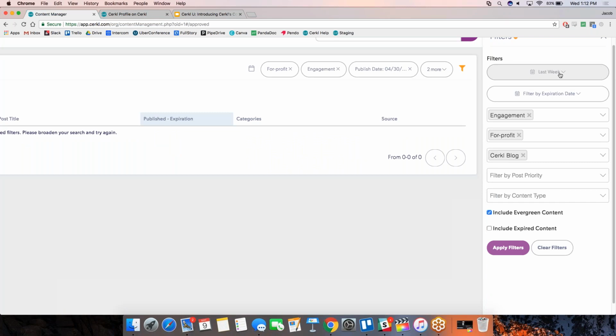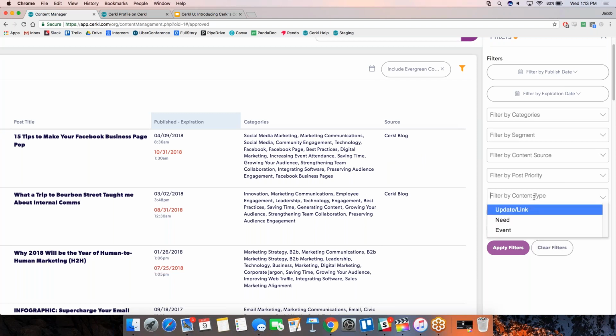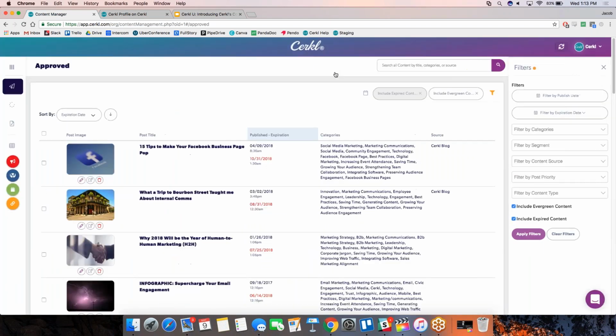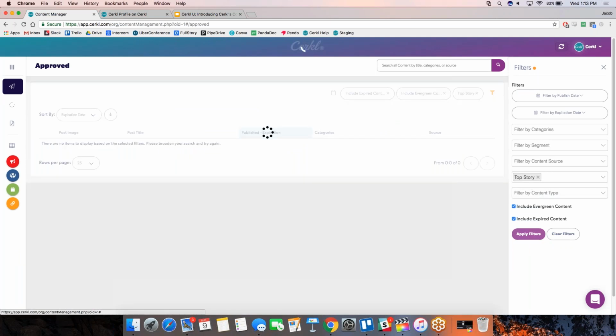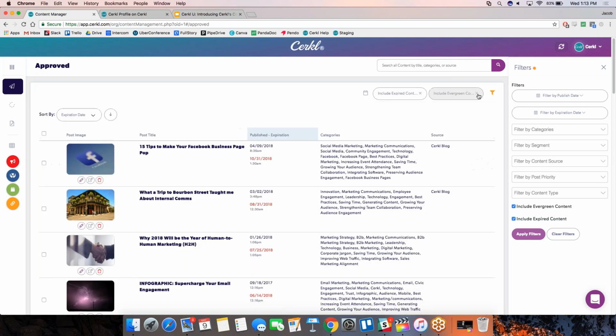We don't have that this week. Not the past week, at least. But you can also then filter by content source, by the post priority, and by the content type. The content type being your updates, your needs, and your events. You'll notice that when you do apply a filter, that shows up in the top left or the top right of the content listing. And so you can see what filters you have applied that are giving you the view that you're seeing. And then when you hover over those, you can click the X and you can quickly get rid of those filters as well.